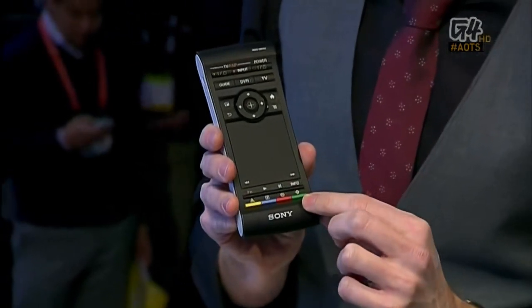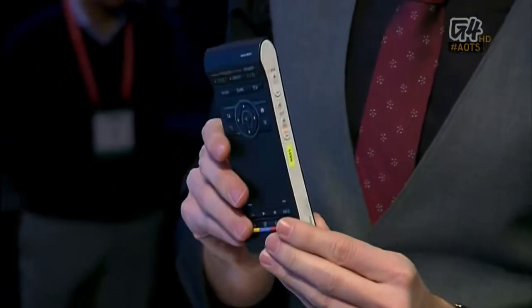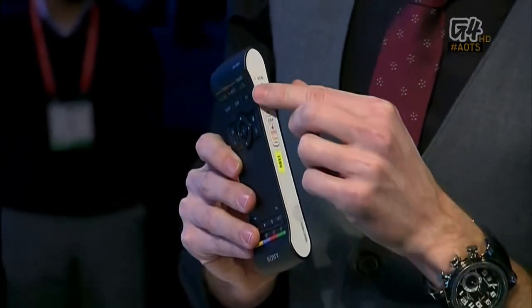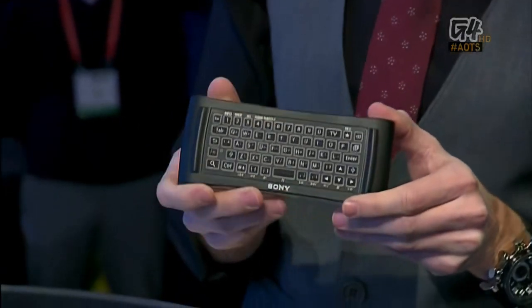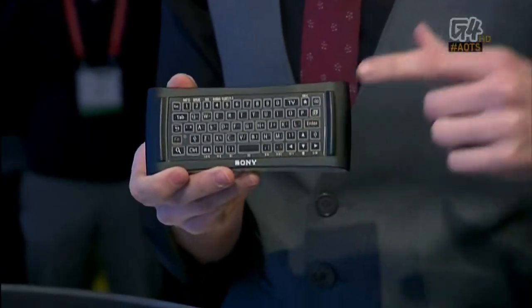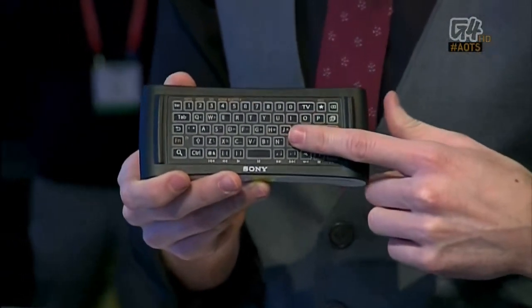Traditional Google TV macro buttons down below. Multi-touch trackpad here that supports gestures on the side. Quick and easy channel and volume buttons. Quick mute there. Spin it around to the belly. Oh, look at that bad boy. Full QWERTY keyboard. Take your time. Drool over it. Get pregnant by it. It's awesome. It's all right there.